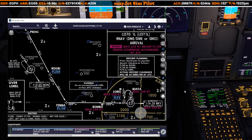If there's no ATC, we'll be vectoring ourselves in, of course. What I'm going to do is at the Barkway VOR, I'm just going to make sure we've got a constraint there of, I'm going to call it 6,000 feet, because you can see it's after where you'd be at 7,000. So I'm going to pop that in, hard code that in at 6,000 feet. And we'll leave Buster and Laurel in for the moment.